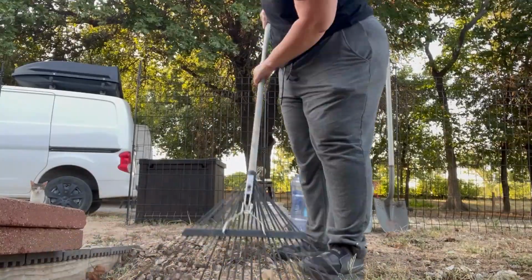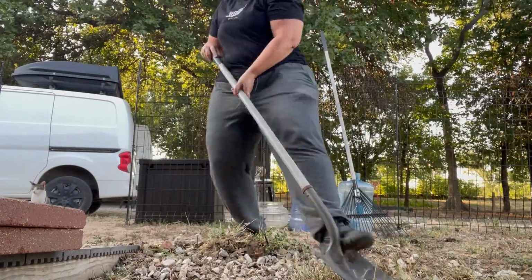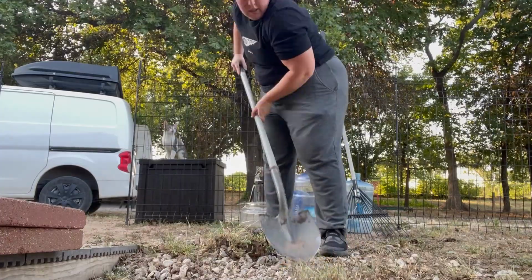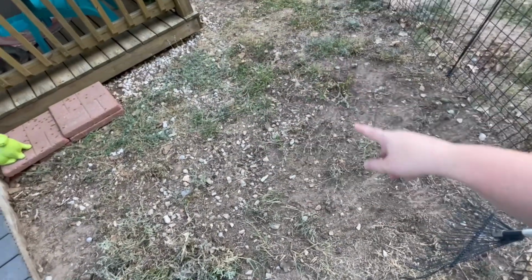I fully accept that this is going to look insane until it's finished, but that's part of it. It's just going to be one of those things that just takes some time, and especially considering it's so hot out here, like I'm already starting to melt. Okay, so I have one pile here, one pile there, and I'm still working in this section.